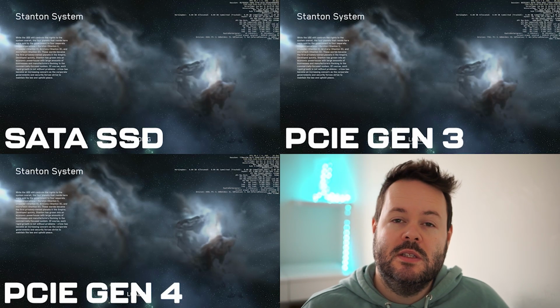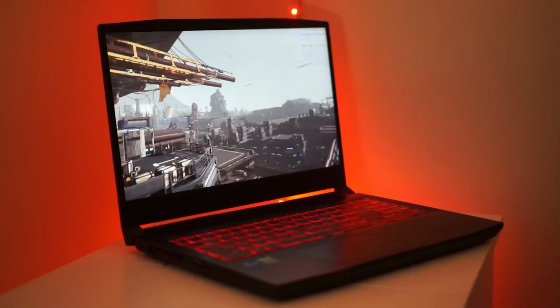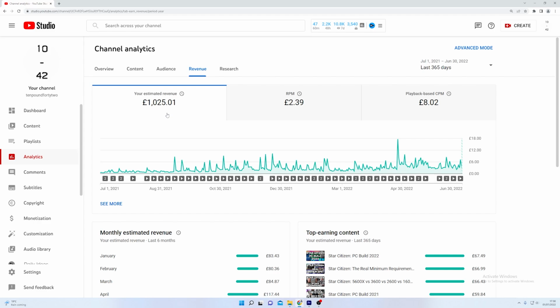But then there's all the GPUs, all the things that I've tested. I often will try and sell them on, but some I keep, and the GPU market is obviously on the way down. So let's not think about the amount of money I've actually spent this year. But there we go. I don't know what your guess was at the start. I don't know how much you thought it would be, but we've got £1,000.